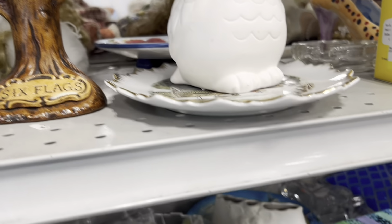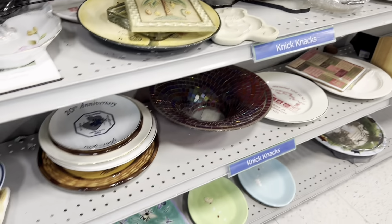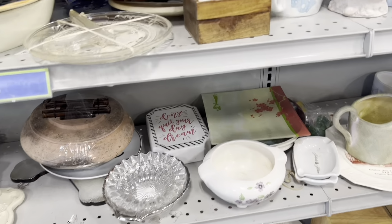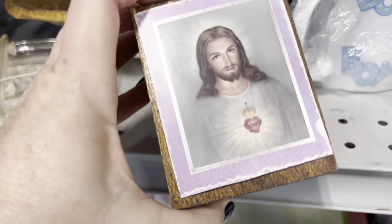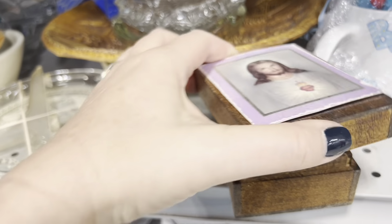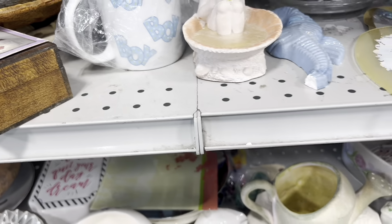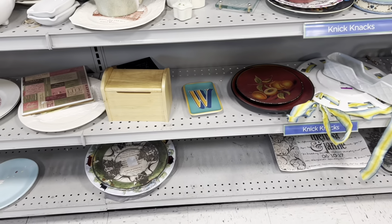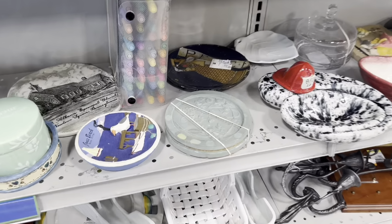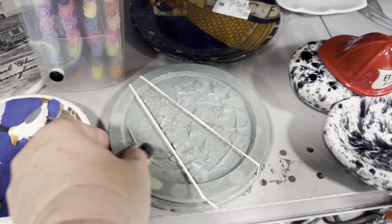This is such a sad thing. It's like a Six Flags broken tree stump made out of ceramic. I guess something's missing there. I'm always drawn to these Sacred Heart things, and they do sell really well. But this was actually a cutout card taped to the top of a wooden box. I think it was a gift box. So that was not going to have great flip value.